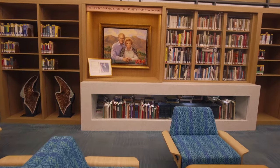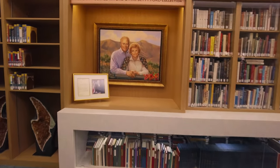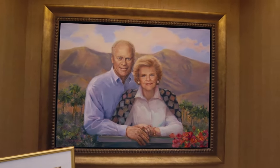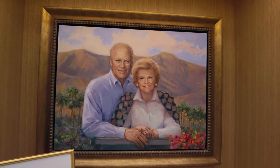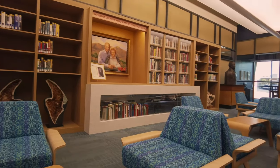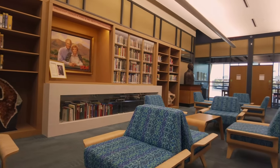Apparently, President Ford was present at the 1996 dedication of the library, and they have a letter from him to the original library director on display, in which he remarks that libraries are for everybody, the rich and the poor.